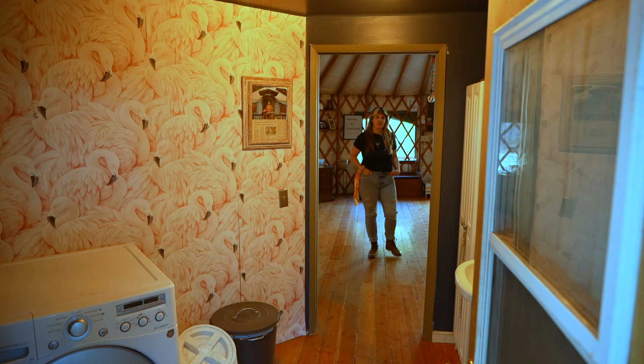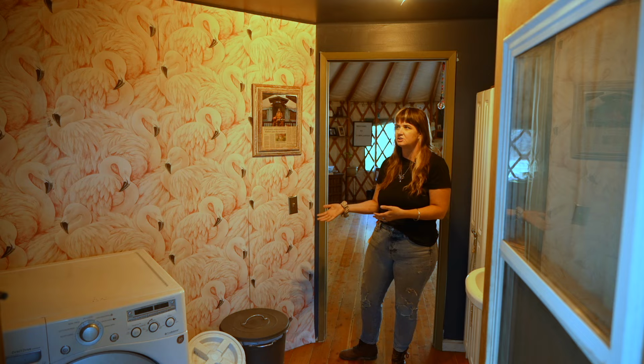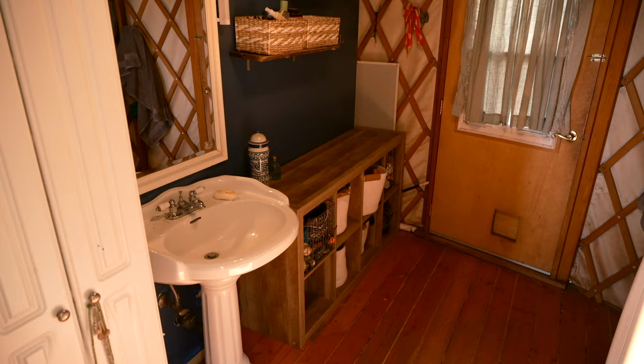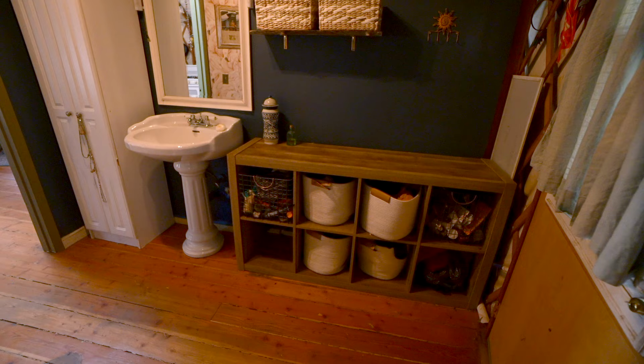And then kind of back here, I've got a little room that has a ceiling and everything. I've transitioned this space a little bit. There used to be a shower insert in here, but I didn't really like that. So I've got it as my laundry room. And I also have a sink in here, so this is where I get ready in the morning.